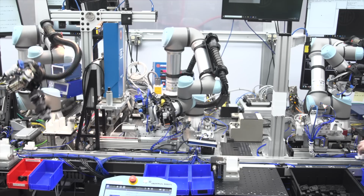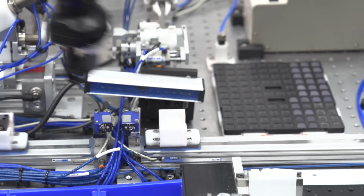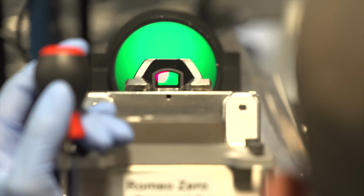Basically what that allows us to do is control quality very closely and offer all of these amazing features in an assembled in the USA package at a price that's just above a set of traditional tritium iron sights. So it's great value in a very high quality optic that is assembled in the USA, made on an automated assembly line, and that can fit on pretty much any micro compact pistol that is cut for an optic.